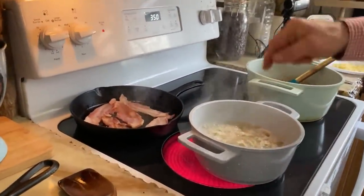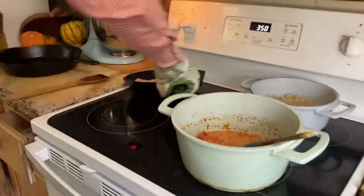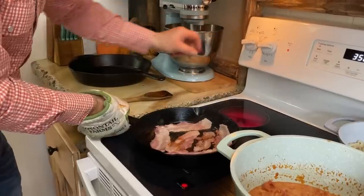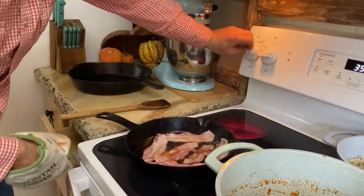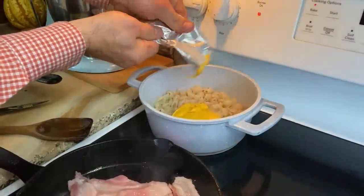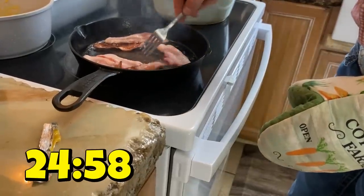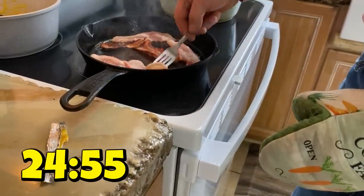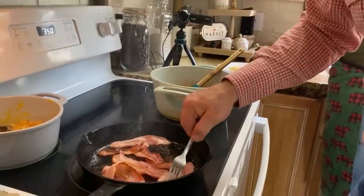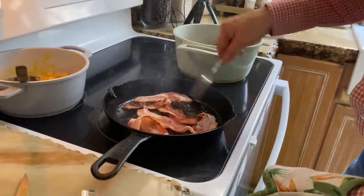All right, let's go ahead and drain them right there. Let's slide this to this side. Switch them up. That way this can start cooking good. Oh my goodness. We gotta hurry. I've never had this much of a hard time cooking bacon before under stress.